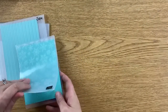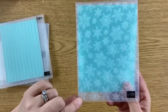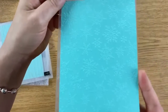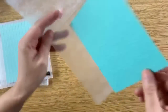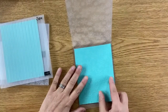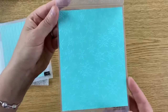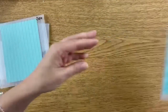But this one probably was one that took my breath away, along with the evergreen. This one is the winter snow. Amazing as well. So this is actually embossed on Coastal Cabana, and just beautiful. I mean, really, really pretty. And I've told many of you that I've talked to on the phone that I feel that embossing folders take your project from great to fabulous. And it's pretty amazing. All right, so I'm going to show you that one later.